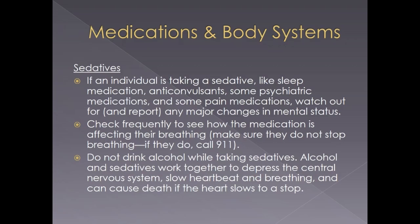Make sure they do not stop breathing, and if they do, call 911. Do not drink alcohol while taking sedatives. Alcohol and sedatives work together to depress the central nervous system, slow heartbeat and breathing, and can cause death if the heart slows to a stop.